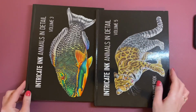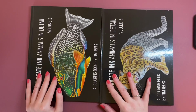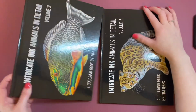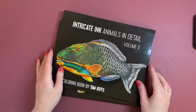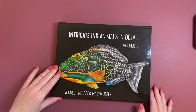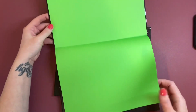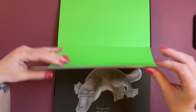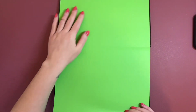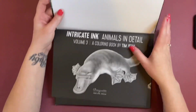Next up I have Tim Jeffs, and these are my only two Tim Jeffs books that I own, volume 3 and volume 5. Really beautiful books, these ones. I don't think I own any other books that are in this format. And they lie completely flat as well when you open them out. Each book has a different colour interior. So this one's green, as you can see, a fabulous green colour.